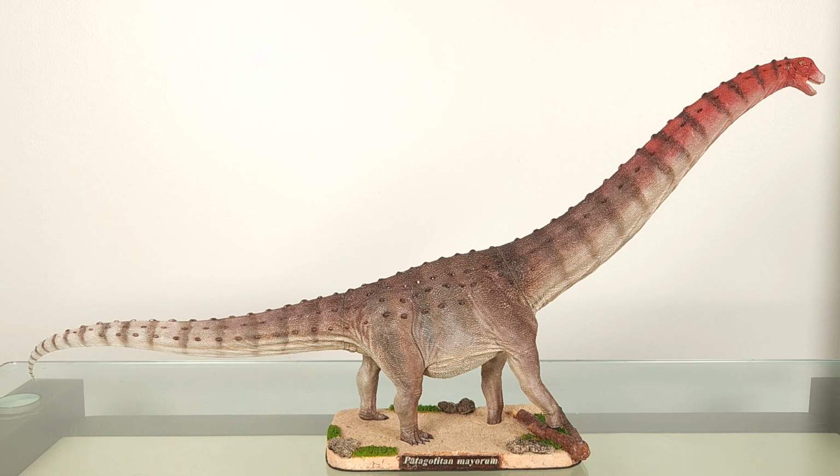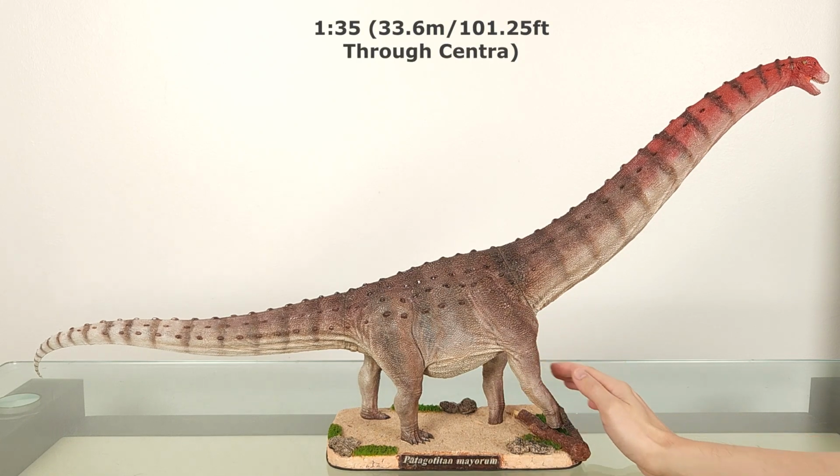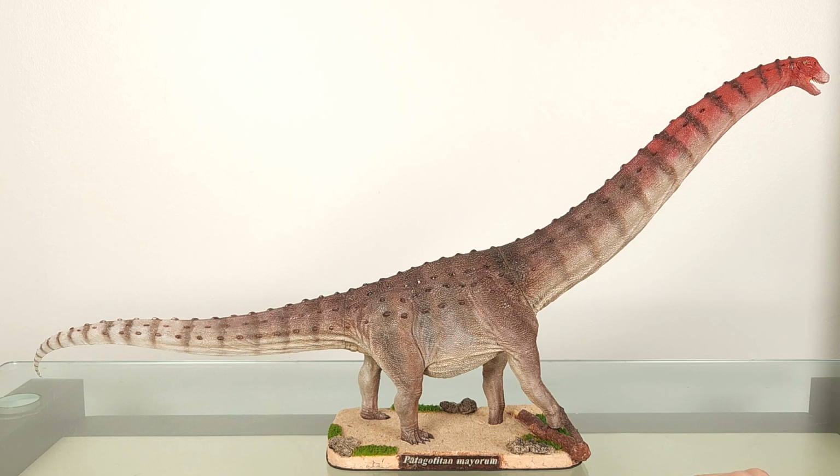Ademar uses a head height of 13.5 meters, or 44 and a quarter feet, and a through central length of 33.6 meters, or 110 and a quarter feet, as he prefers to use more realistic estimates, not exaggerated ones, something I heartily support. Now taken together, this puts it at a 1 to 35 scale. And believe me, for those of you who've been hankering after a 1 to 35 titanosaur, let alone one of the biggest, this will get you salivating.